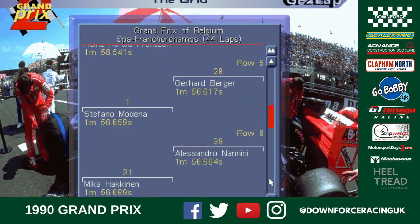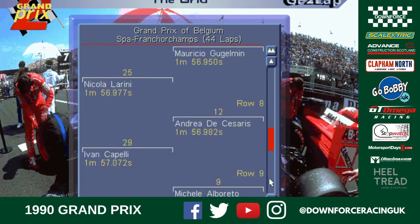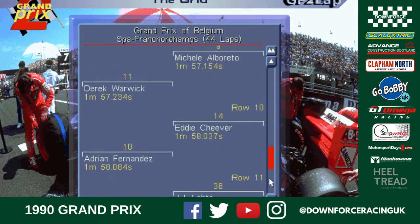Gerhard Berger in the McLaren is ahead of Stefano Modena in the second Ferrari. Alessandro Nannini in the second Benetton is alongside Mika Hakkinen in the second Brabham. Row 7 is Mauricio Gugelmin in the Leyton House alongside Nicola Larini's Ligier. Andrea De Cesaris in the Lotus is alongside Ivan Capelli in the second Leyton House. Michele Alboreto lines up alongside Derek Warwick. That's Arrows versus Lotus. Eddie Cheever in the Ligier and Adrian Fernandez in the second Arrows.